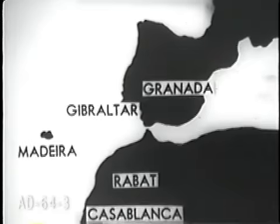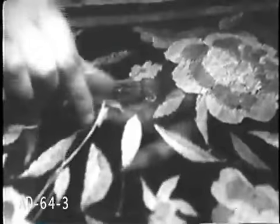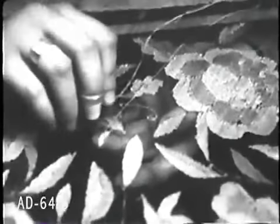Before going on our round of sightseeing, we visit one of the shops where shawls are made. Only few very simple shawls are made in Spain. The world-famous Manila or Spanish shawls, though designed here, are really made in China.